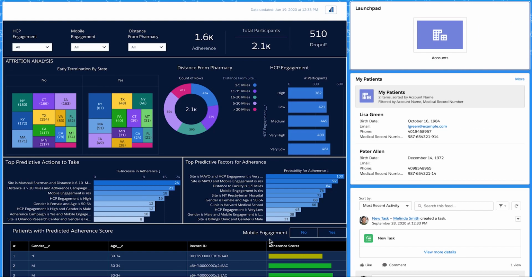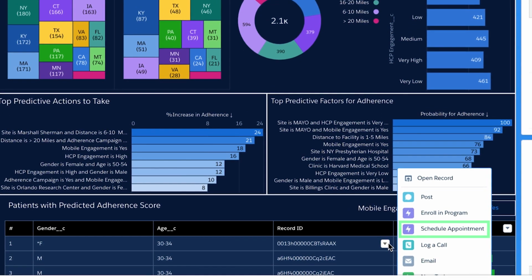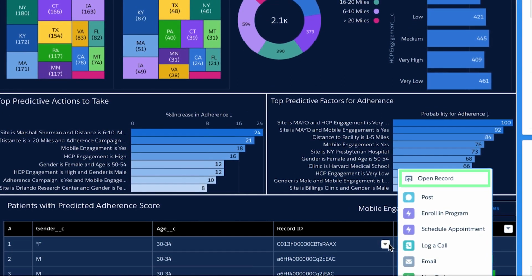You can also take action on an individual patient, like enrolling them in a program, scheduling an appointment, or opening the record to dig deeper.